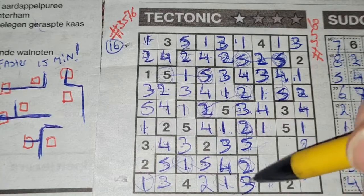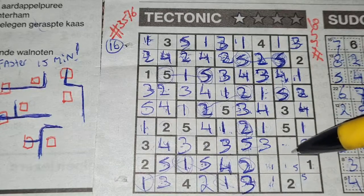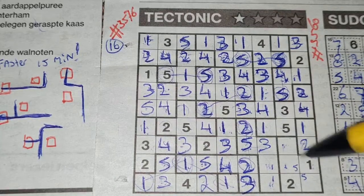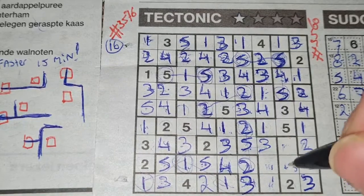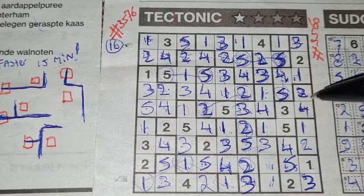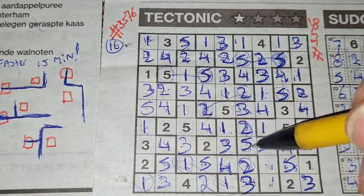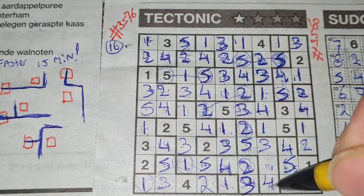These two boxes cannot be a 3, so one box left for the 3 should be there. And I've eliminated the 5, so the 5 goes there. One box left in this area for the number 4. Two boxes left in this area for the 1 and the 4. We see here 4, no 4 there, 4 should be here, and the 1 goes there.